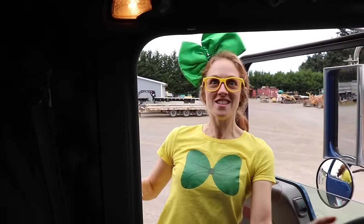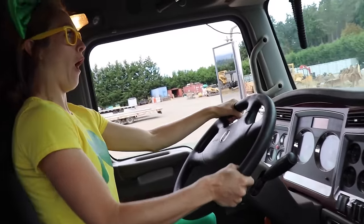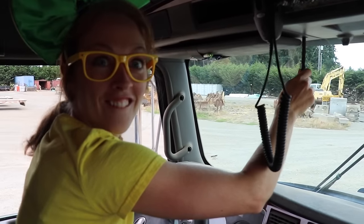Wow! Look at the inside of this cab! Oh my goodness! This is a big steering wheel! Whoa! And over here, we have the horn. Should I honk it? That was so loud! Oh my goodness!